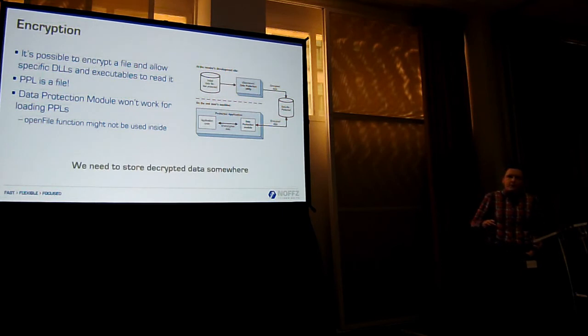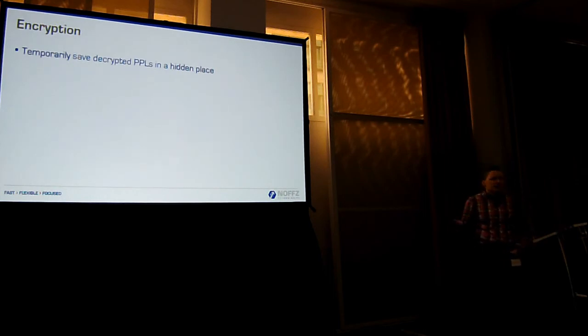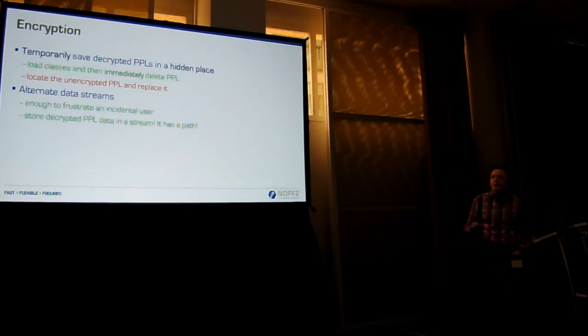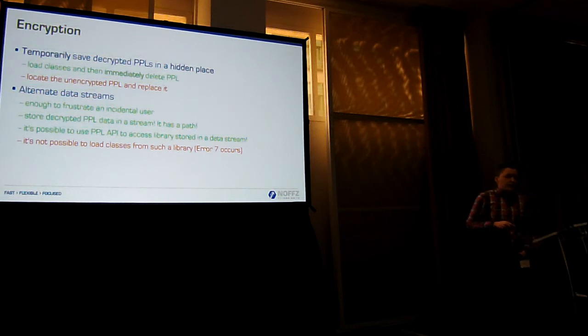So it would mean that we would need to store encrypted data somewhere. And yeah, we were thinking about temporarily saving encrypted data in a hidden place, but actually it's not a good idea either because when you have something decrypted once, then it's really easy to find it and then to replace it. We also tried alternate data streams, so this is something that is attached somehow to a file, and it has a path, and it's usually used for some malware. We almost succeeded, but we were able to open a decrypted PPL that was a part of an alternate data stream, but we were not able to load classes from such a library.